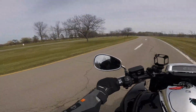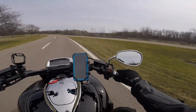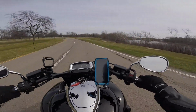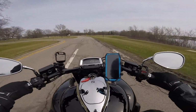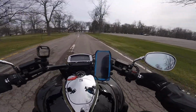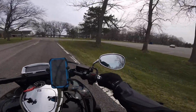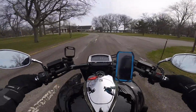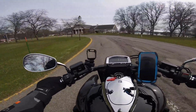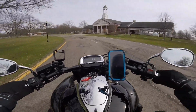No reason to go fast. I don't think the park is even officially open for the season, so just coming around, looking at the water. Oh, can I ride any closer? Oh, gravelly. Don't like that. Don't like the gravelly. Don't like the gravel pits.